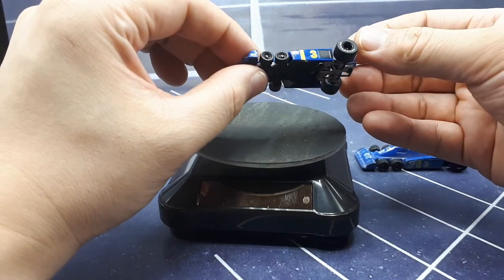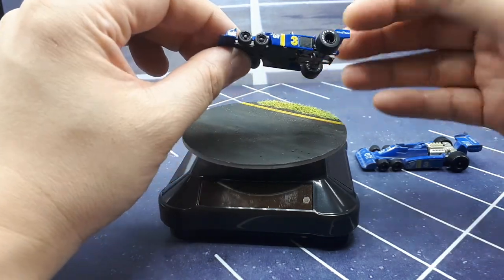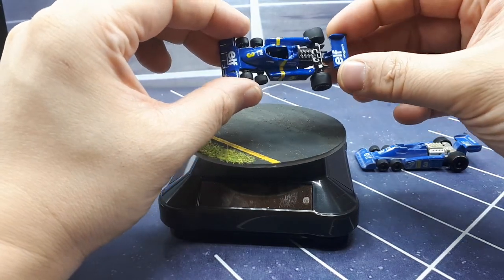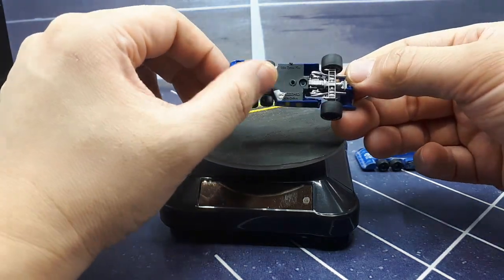But I guess they didn't have an option with maybe such small wheels, or maybe they just learned to make all their future diecasts have solid plastic wheels. But anyways, it's still the nicest 1/64 scale Tyrell P34 I've ever seen. This one, I don't know what happened there.